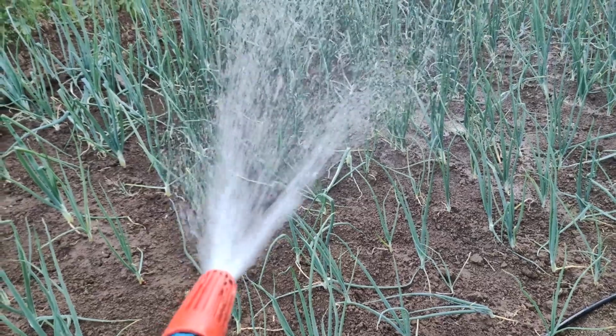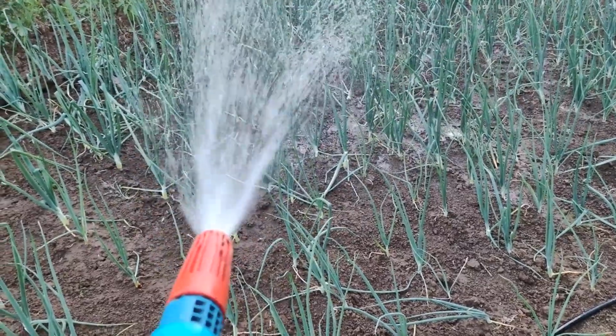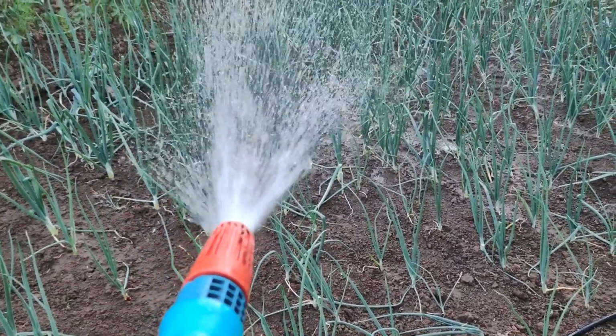Shallow watering, on the other hand, only wets the top layer of soil, which can quickly dry out, leaving roots close to the surface where they are more exposed to heat stress.